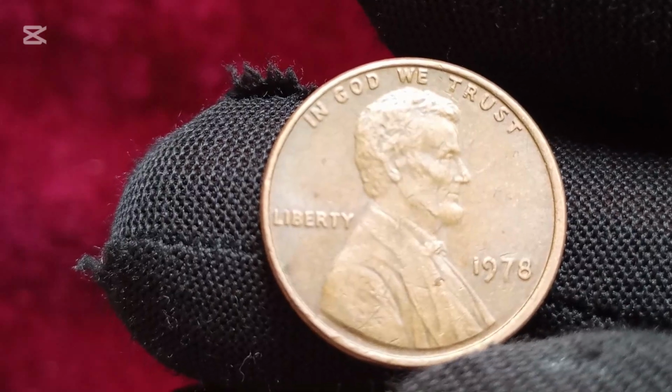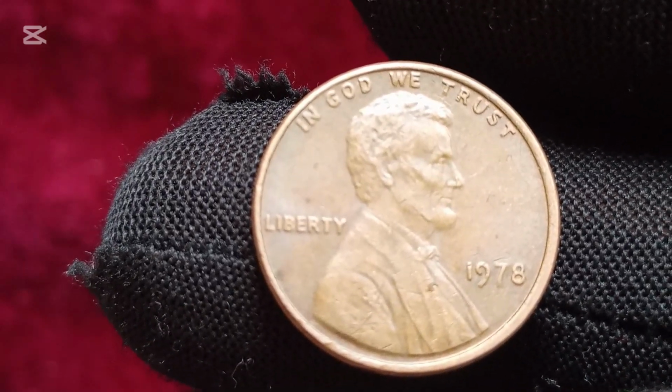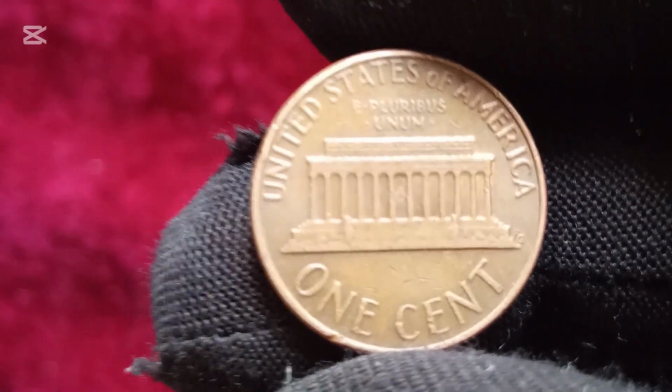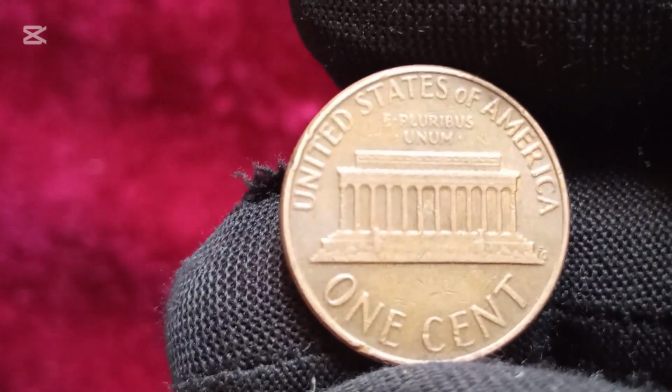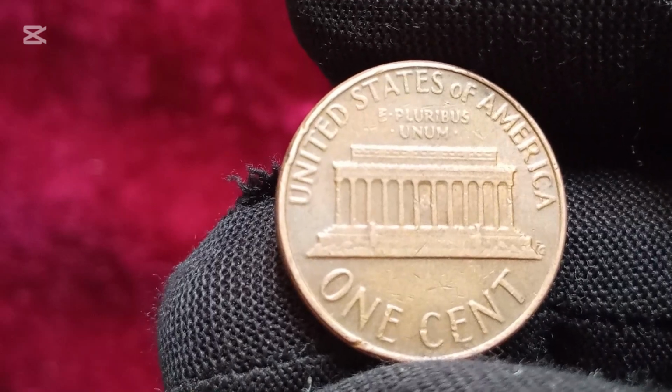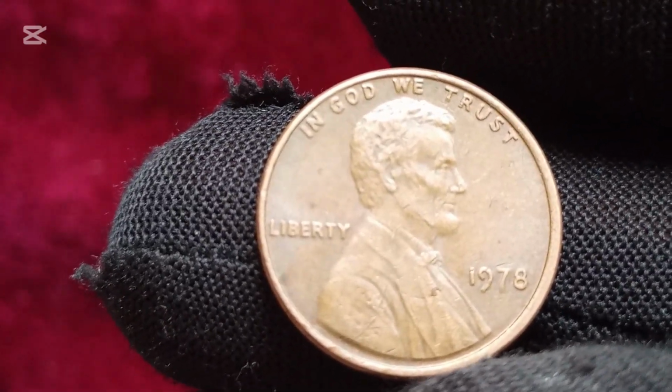Center errors happen when the coin is struck incorrectly, leaving part of the design missing. If the coin is missing 50% or more of its design but still shows the full date, it can be very valuable. Some of these off-center 1978 pennies have been auctioned for over $500.